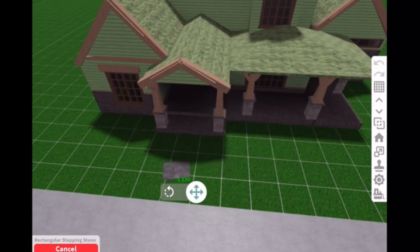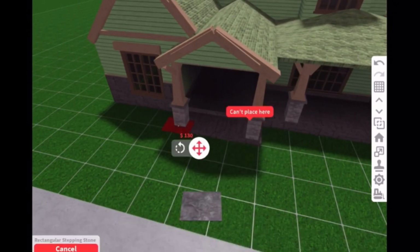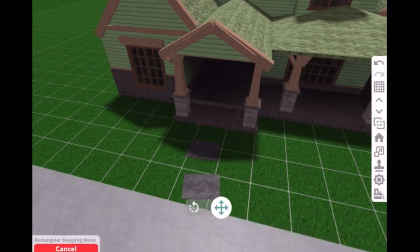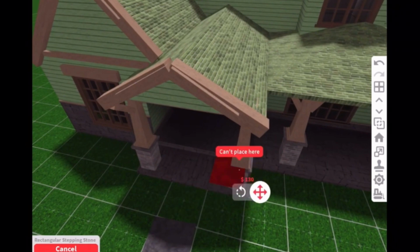Six and a half hours later. I just finished this and now I'm starting on working on the yard. But this did take me a few tries. I had to go back and forth for the roof because it just wasn't right every single time and it's still not perfect. So yeah, I tried my best.